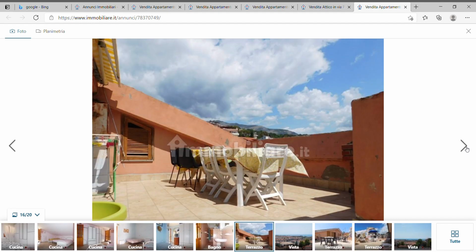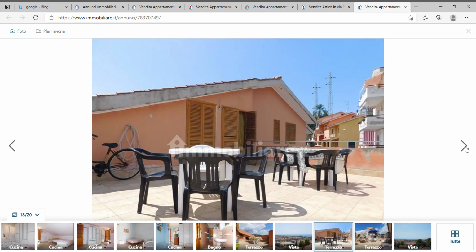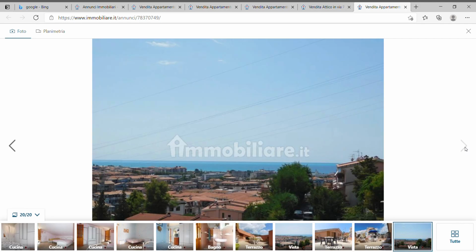Bathroom. But this is the main selling point of this apartment, the actual terrace. And look at that spectacular sea view. And then another picture of the terrace. It is actually a very big terrace which you can eat on, have lunch, dinner, entertain as well. For such a small amount of money, 75,000 euros.